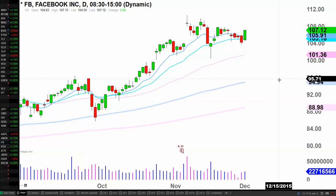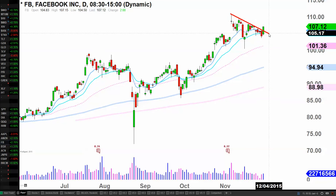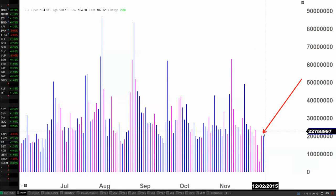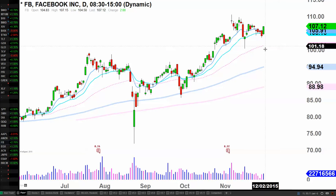Facebook, let's see, Facebook is pretty extended as well. However, this is what I'm talking about. As you can see, we have a recent resistance here, and we are now breaking above that resistance, with volume starting to come in, because the volume was drying up, with a lot of selling volume here. That purple volume is selling and the blue volume is buying. And you see that 20 MA acting as support here, acting as support there, and acting as support yesterday.